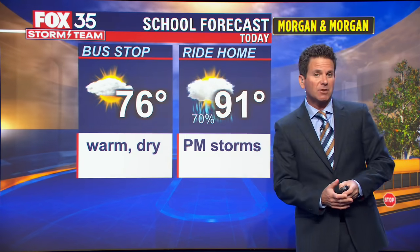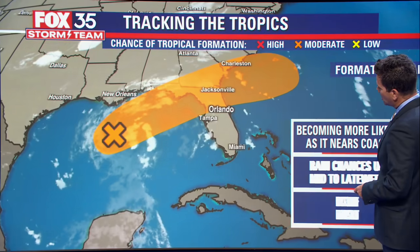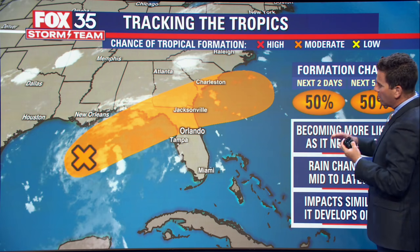Our bus stop forecast for the local kiddos: warm and dry, real muggy. PM storm risk on the rise, temperatures as well. More of the feature in the Gulf again, showing impacts would remain the same whether it develops or not.